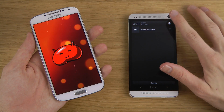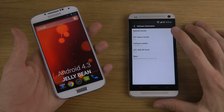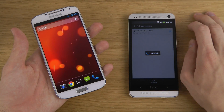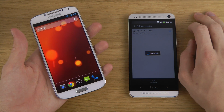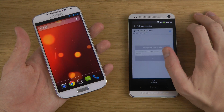And then of course we do have the HTC One here, which has the software of only Android 4.1 Jelly Bean. I'm not sure when they will be getting Android 4.2. See here, I'm just going to do a quick little check. I'm pretty sure it's not available. It should not be available. Yeah, your phone is up to date.